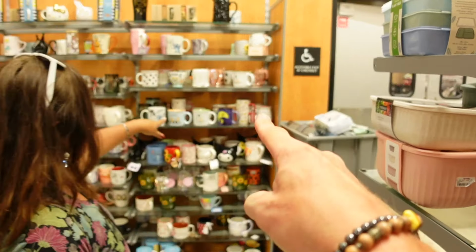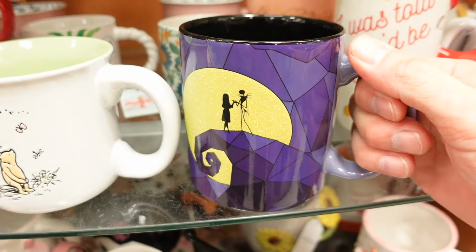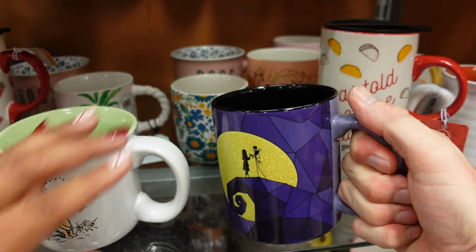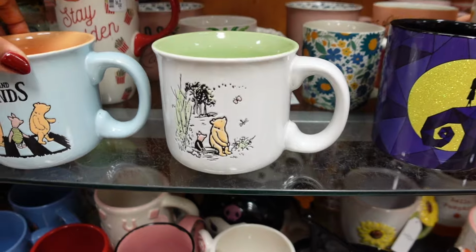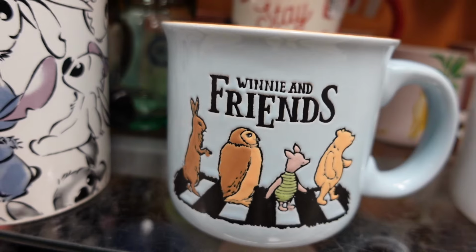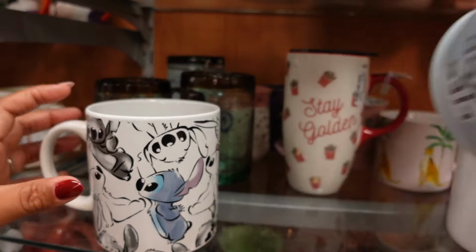But you know what I see back there? Nope, I'm gonna look at this one first. All right, almost a 4. Oh, look. Oh my gosh, really? Glitter? $6. No, I don't trust that it's safe. But we got the little Winnie the Pooh, pretty darn awesome. Look at that, Winnie and Friends, Abbey Road. Let's see how much is that.